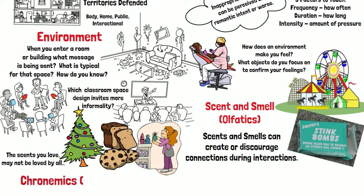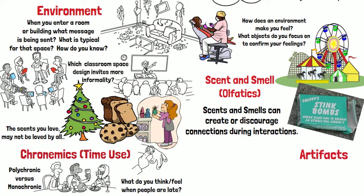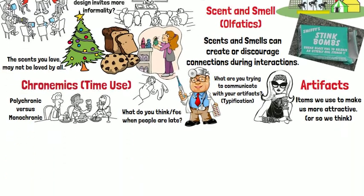We have explored chronemics, or how we use our time. We looked at polychronic versus monochronic cultures. What do you think and feel when people are late? Finally, we can look at artifacts. These are items we use to make ourselves more attractive, or so we think. What are we trying to communicate with our artifacts?